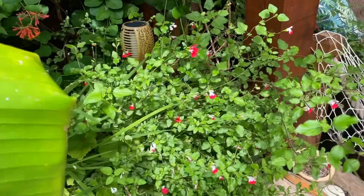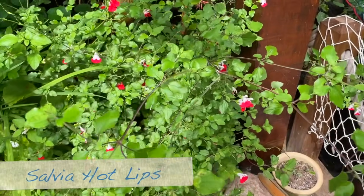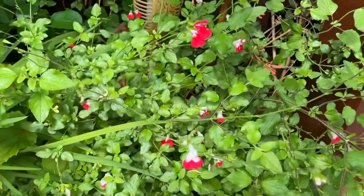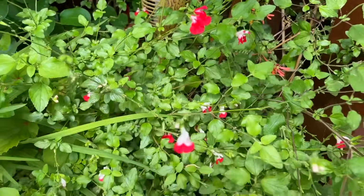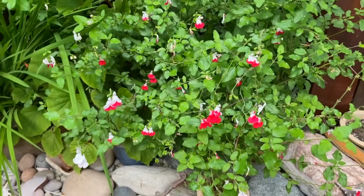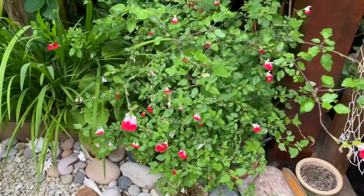And then we've got the hot lips, which flowers all summer. Has gone a bit wild. I keep cutting this back as well, but it keeps growing back. And in my opinion, pretty hardy because it did survive our awful winter that we had.